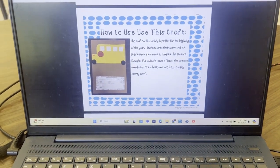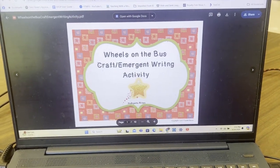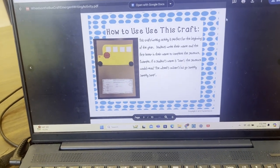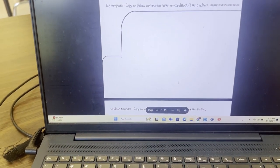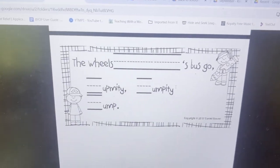This is actually a craft that I have made that I will put on my Teachers Pay Teachers store. I haven't created much for my store in a long time, but this is something that I still have, and it is a Wheels on the Bus craft in emergent writing. So we sing the song Wheels on the Bus, and then we have students make the bus, and for the writing they put the first letter of their name in the saying. My first name is Daniel, so the wheels on the bus would go dumpity dumpity dump, and the kids love it. You just copy it on yellow construction paper, and there's enough for a bunch of students to make a bus, as well as the emergent writing.